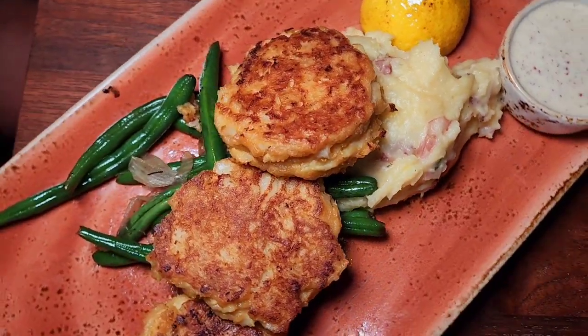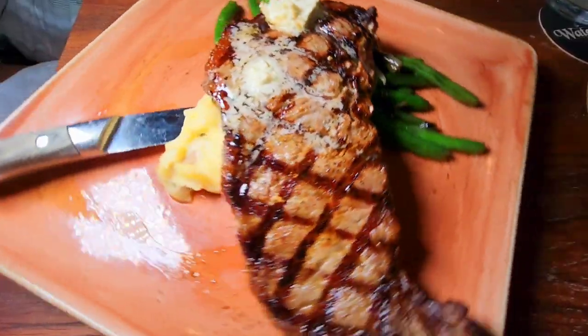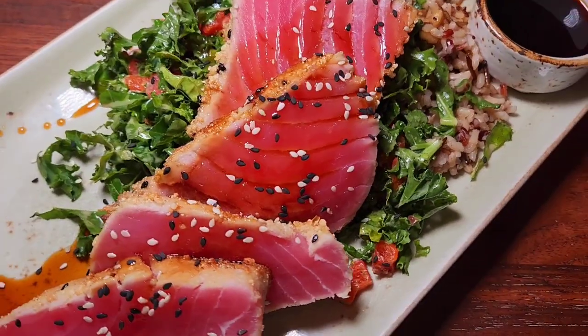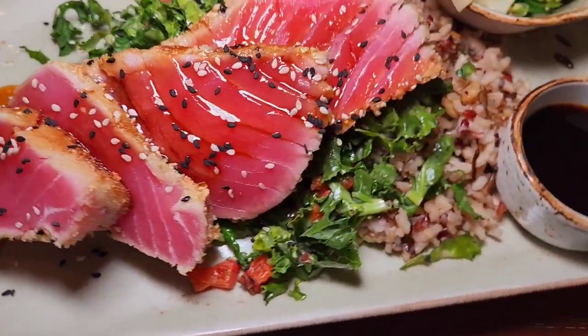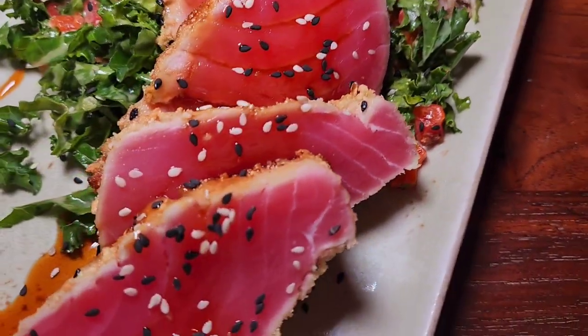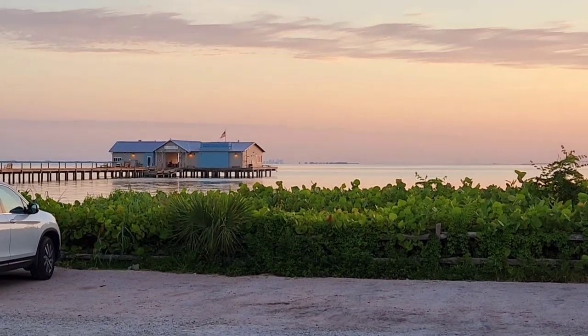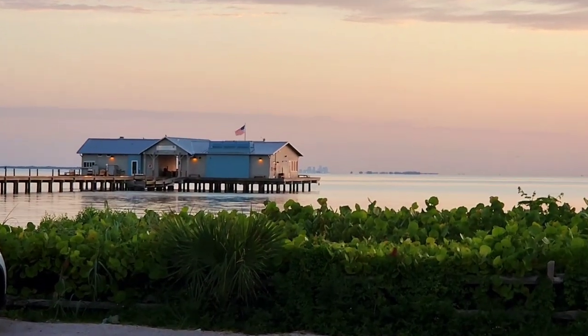And the crispy, flavorful house grouper cakes. Or a tender, juicy New York strip. Or the ultimate culinary experience, the fresh wasabi-crusted tuna with a sweet soy drizzle. Or the savory and delicious shrimp and grits. Woo-wee! The Waterfront Restaurant, a must-visit and an Anna Maria Island original.